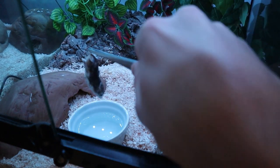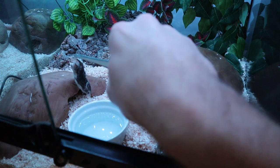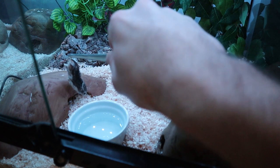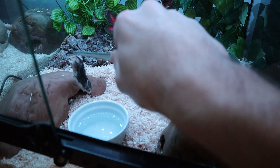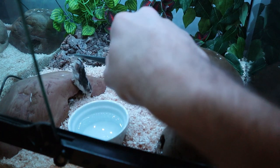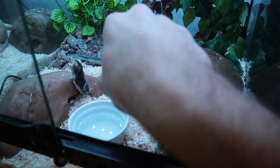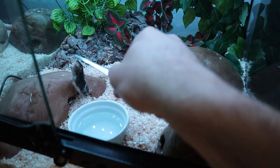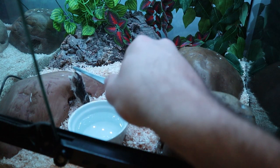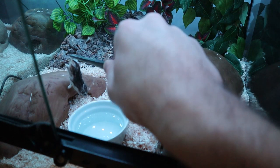I think he's in this cave here. Oh, he's tasting. Oh, he's wondering what it is. It must smell different to a mouse. Doesn't seem that interested.